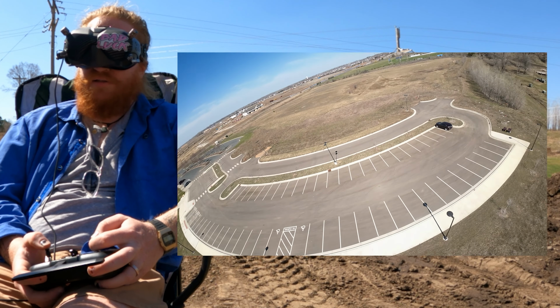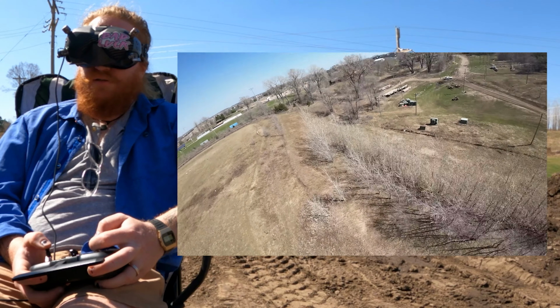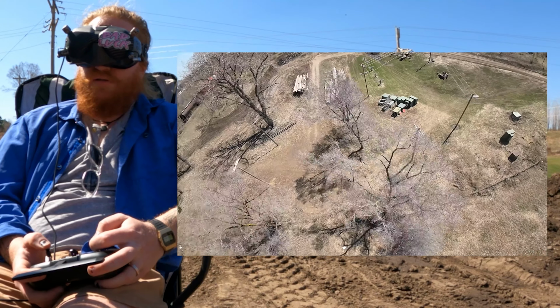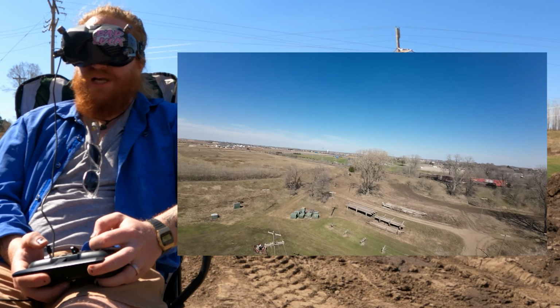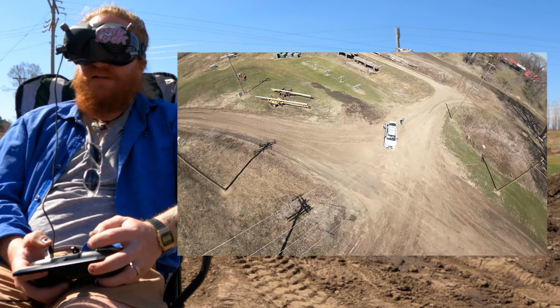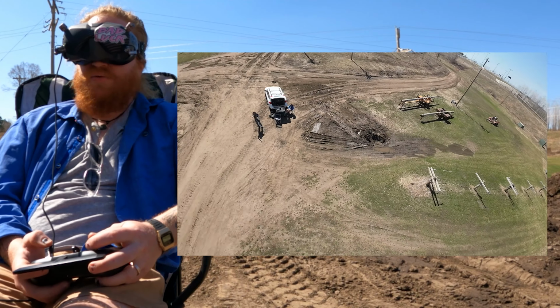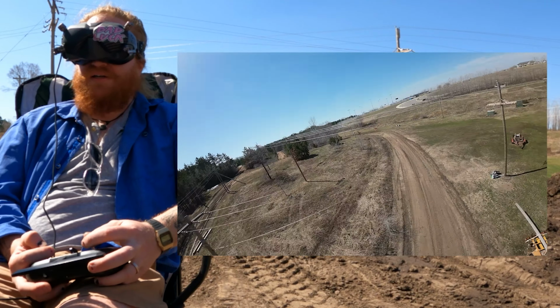Oh my God. Wow, it's cooking. It's gonna go into a tree. Woo. Pro tip, you guys, you still have control when it's in GPS rescue mode. Oh, that's nice. That is unpredictable. But it would have at least brought it back to you, right?